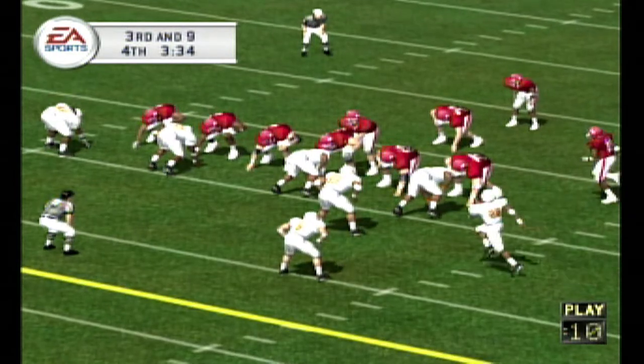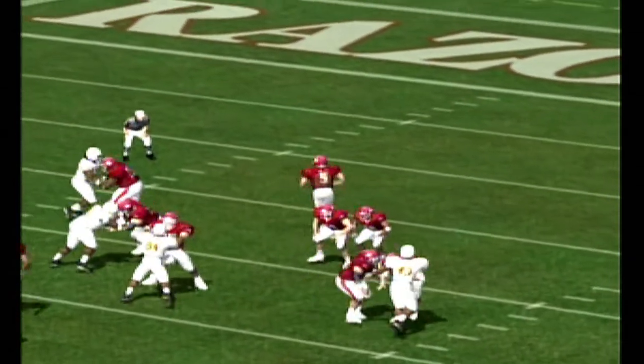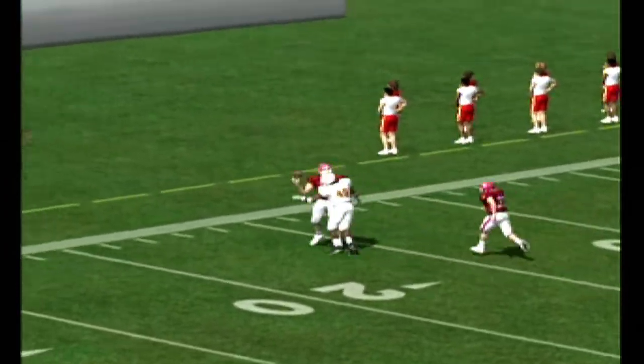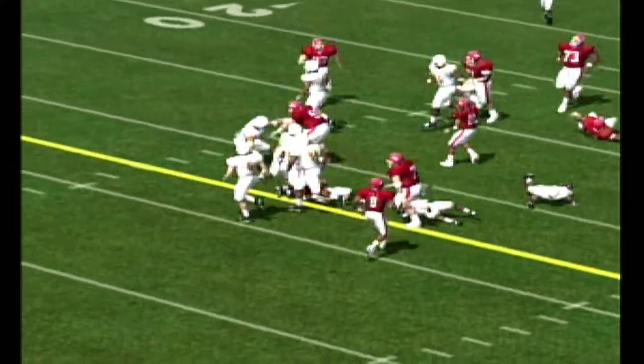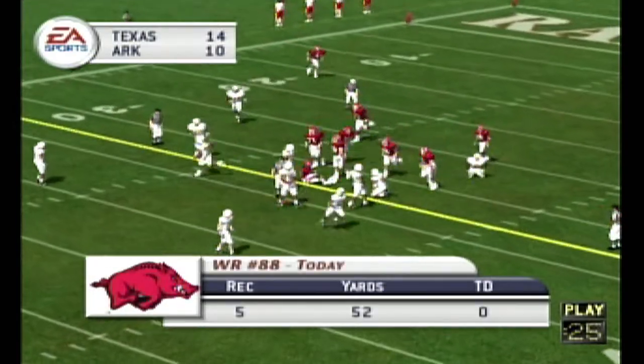The Razorbacks go with the I formation. Hunt, hunt, hunt. Number 9 drops back. He's on the run. He's looking. Complete. Just off a tackle. Number 28 with a takedown at the 32-yard line. That brings up fourth down and inches.